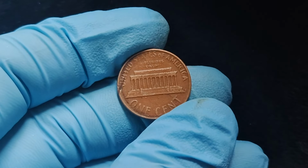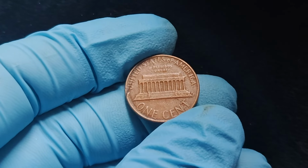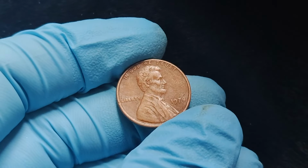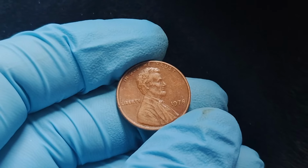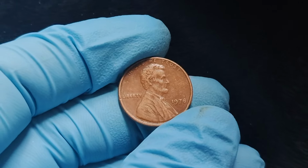And let's not forget about errors. Some of these 1978 pennies have slight imperfections from the minting process, like off-center strikes or double lettering. To us regular folks, they might look like defects. But to coin collectors, those quirks are like gold dust. So, if you spot a penny that looks a little off, don't dismiss it. It could be your ticket to early retirement.